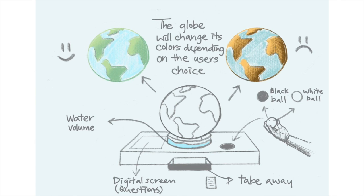As demonstrated in the sketch, the orange shade of the globe on the right-hand side will represent that what the user chose had a negative effect, whereas the greener shade of the globe on the left-hand side means a positive effect. The device will keep on taking users' responses and keep the globe at a certain color, depending on how the people respond. If 30 people have negative responses and 50 people have positive responses, then the overall color of the globe will be greener, and vice versa.